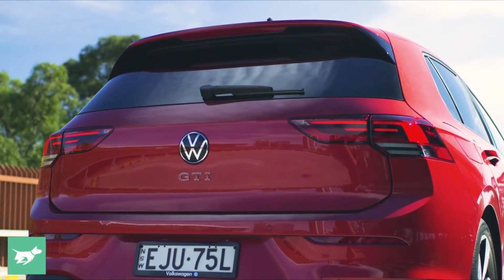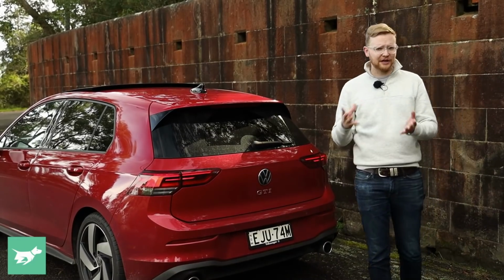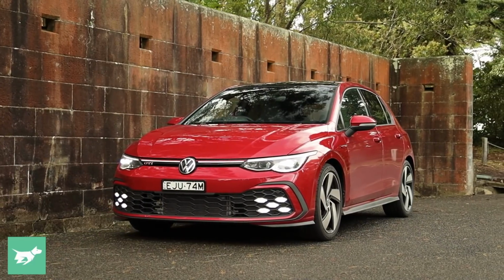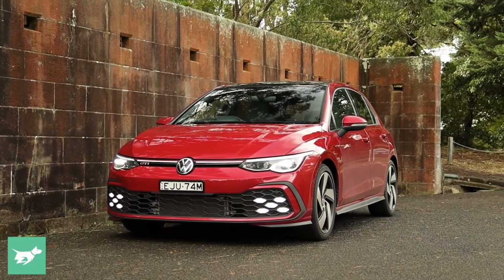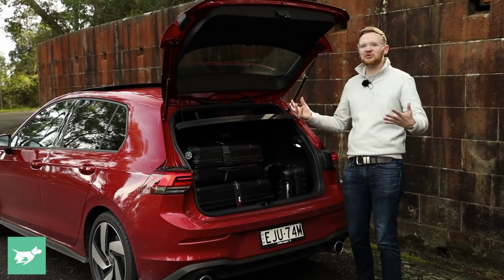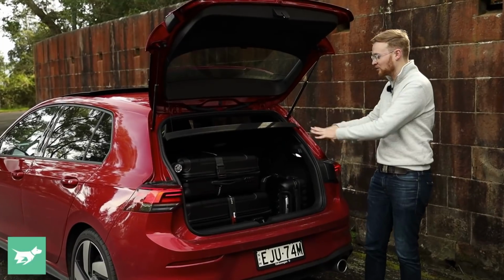I like the tail lights here on the back. I actually think the Mark 8 looks better from the back than from the front. But out of all the Mark 8 variants, the GTI wears it the best, this new design, in my opinion. Still a manual tailgate and still very much the same boot area as the Mark 7.5. It all looks the same.